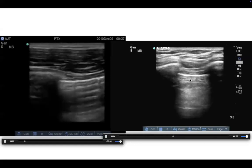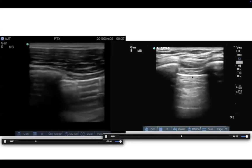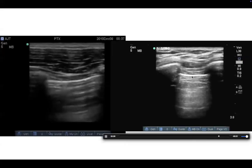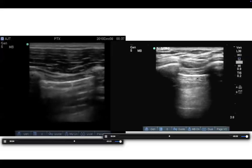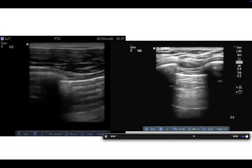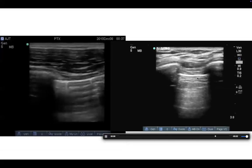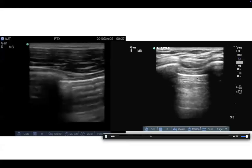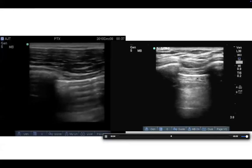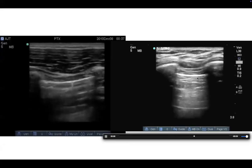Lung sliding that's absent doesn't necessarily rule in a pneumo. So you're looking at this as a rule out. Once you've got this in a clinical scenario, this is more accurate than an X-ray. So this would be an indication, depending on the clinical scenario, whether or not you're needling the chest, putting in a formal chest tube, or waiting for a chest tube.